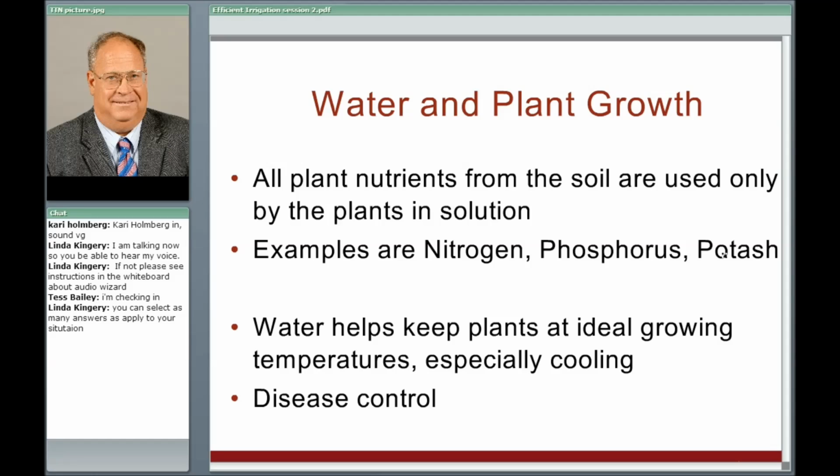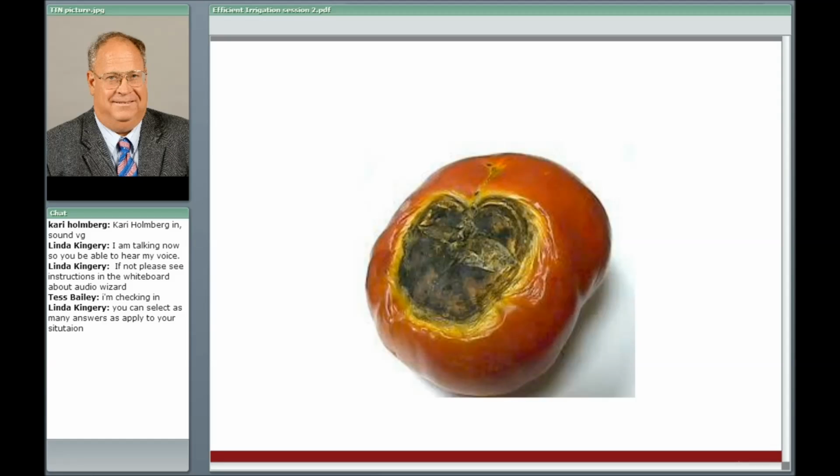Then disease control. The reason that disease control is important is that when the plants start wilting, start suffering from water stress, disease just seems to enter in a lot more, and we can end up paying the price for that too. That's just a shot of blossom end rot on tomatoes. I'm sure a lot of you have seen that.